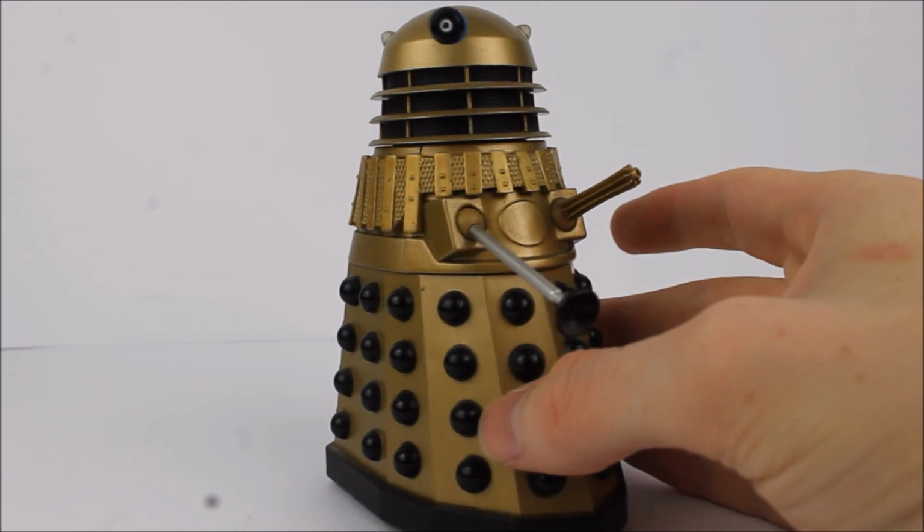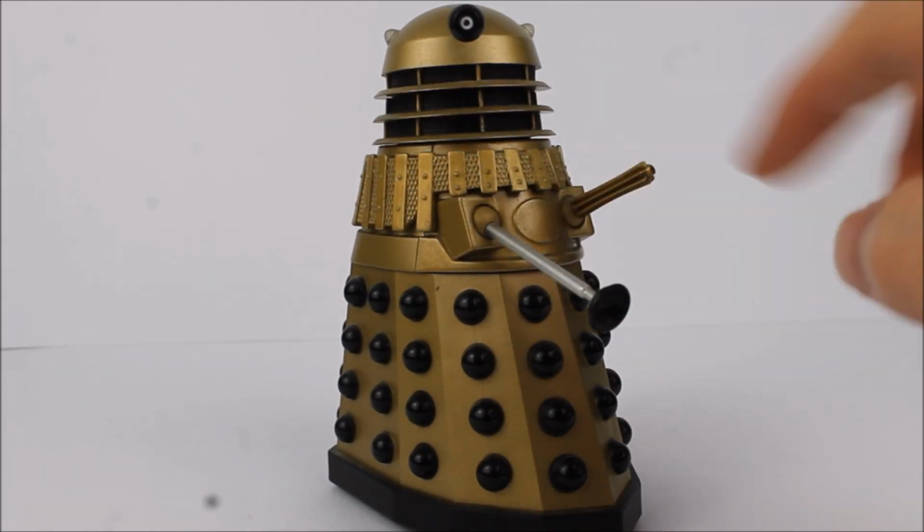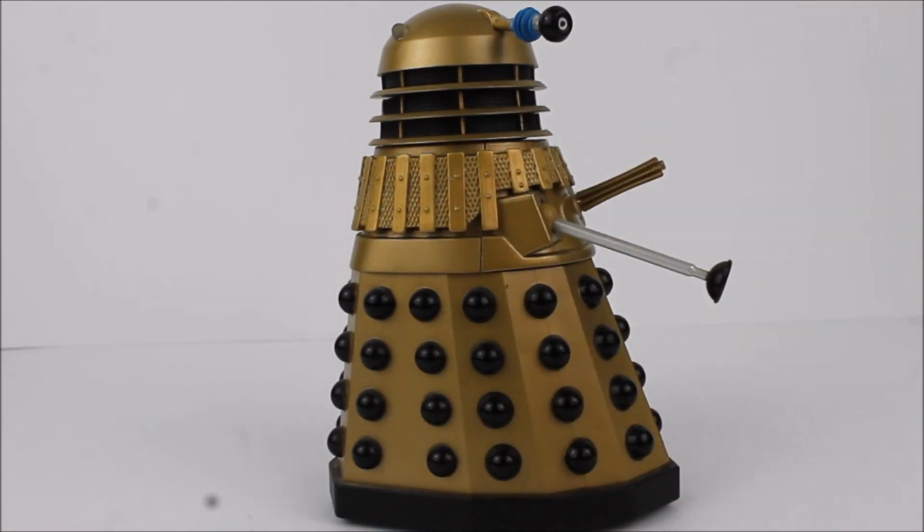And other than that, the majority of this Dalek, as you can see, is just a gold design, including the skirt, the mesh, even the gun, and even a little bit of a paint tab on the eye stalk that is also a gold band.